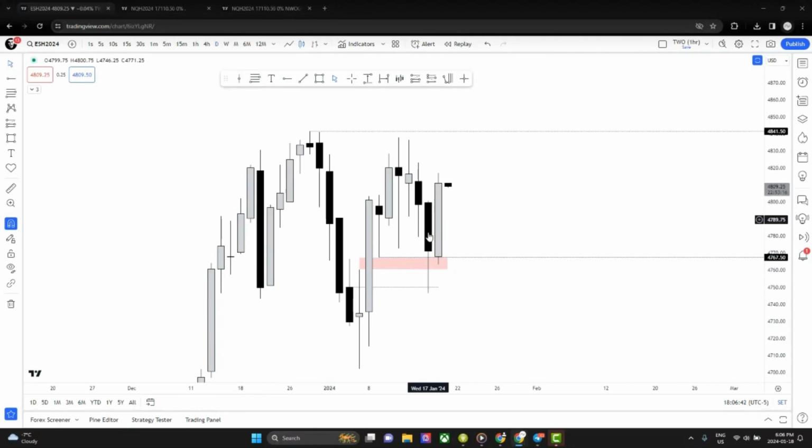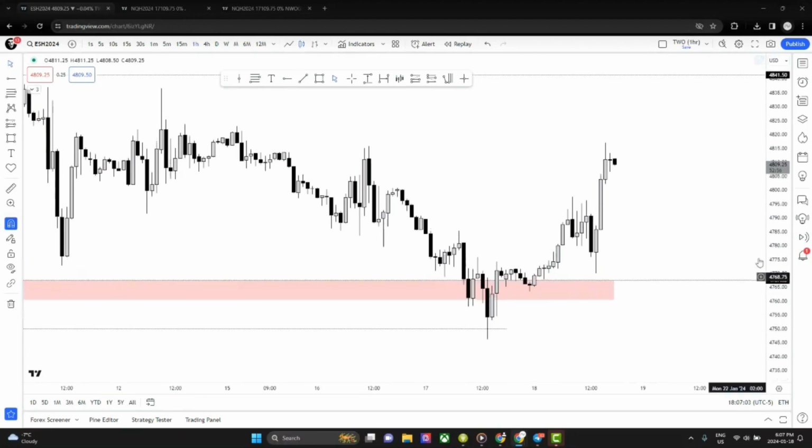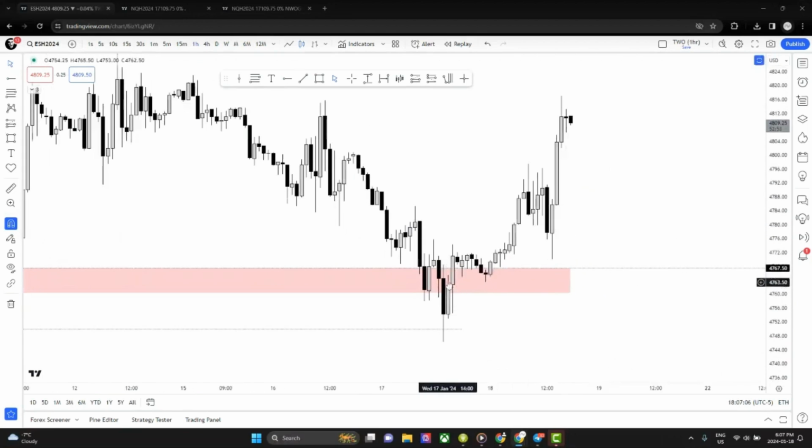Because this one has overlapped with this one, so now it's a propulsion block, which if you don't know about, we'll be talking about, don't worry. So this is the reaction that we wanted to see. We did wick a little bit below it, but that's fine. You should be waiting for a confirmation like this, and you should be waiting for the right time as well to be trading, which would be right here when price traded down into this fair value gap and this breaker right here.